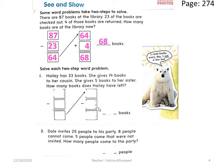Let's solve this problem step by step. Again, Hailey has 33 books in all, and then she gives 14 books to her cousin. Now, we know that we have to subtract these 14 books from 33 books to know how many books Hailey has left until this point. So, 33 minus 14: 3 minus 4. We cannot because we don't have enough ones, so we have to regroup. So this 3 is going to be 13 and the 3 to the left is going to be 2. So 13 minus 4 equals 9 and 2 minus 1 equals 1.